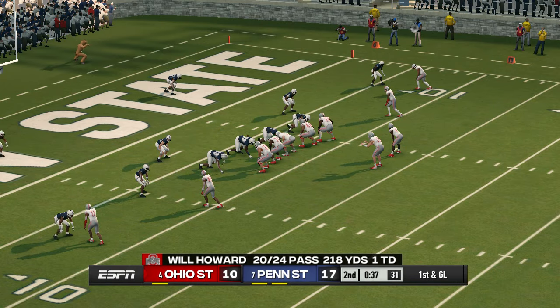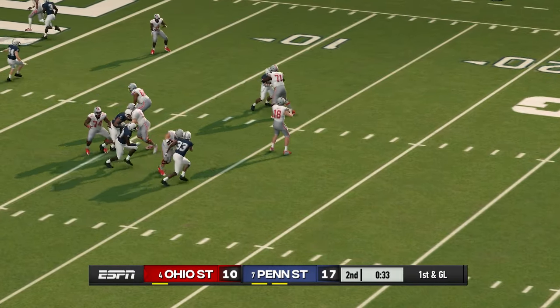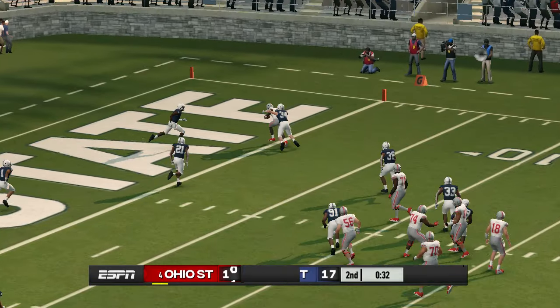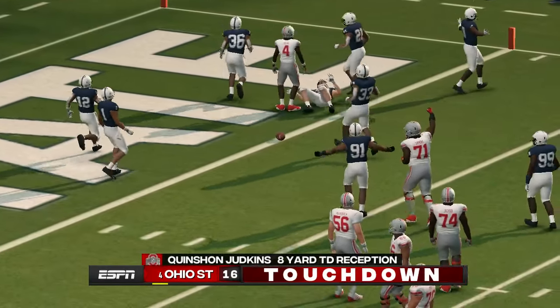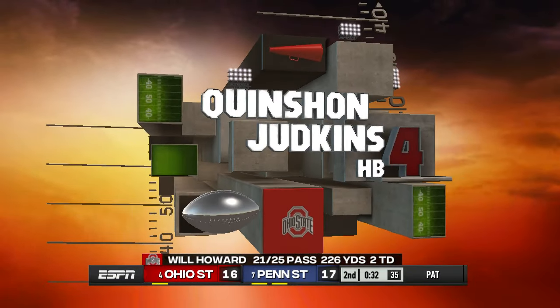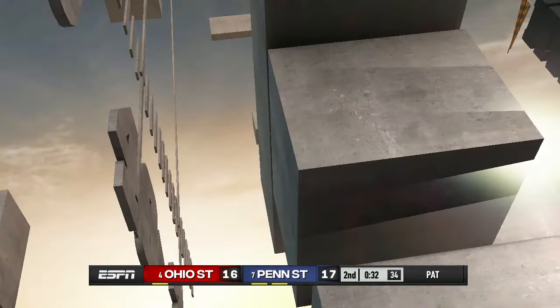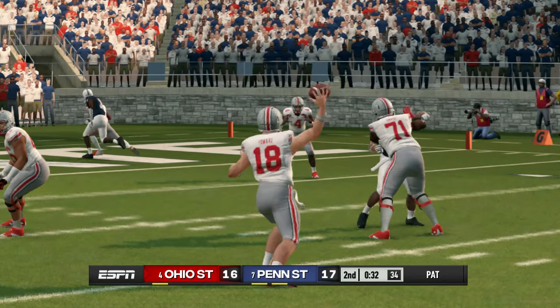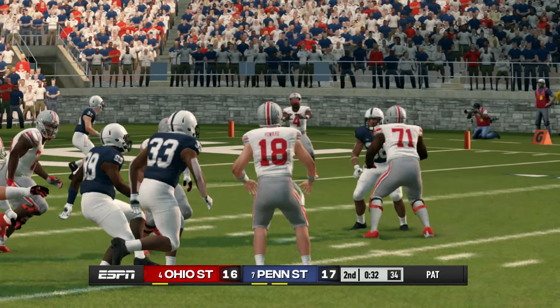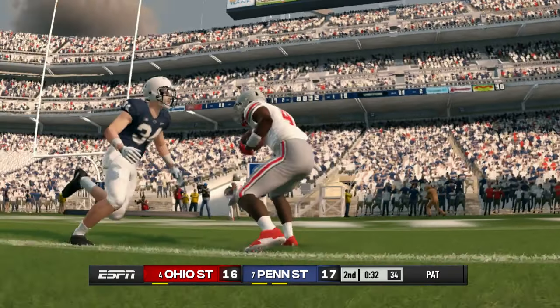Red two, green nine. Connect. Going right to his tailback. Runs through a defender, and he's in. Tremendous example of the type of chemistry that these two players enjoy. When a quarterback and a receiver are on the same page, good things tend to happen.